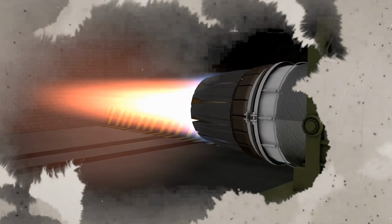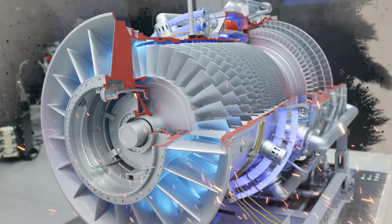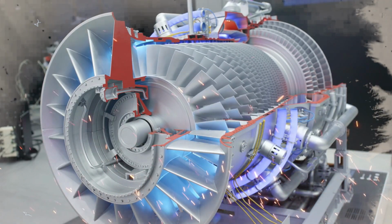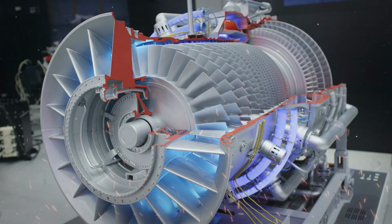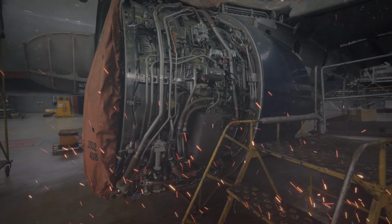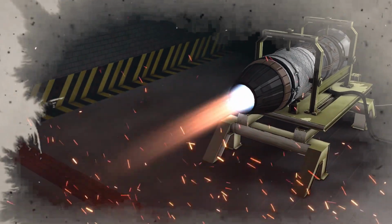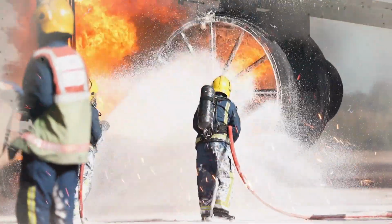Number 5. The function of a jet engine. As air travels through a jet engine, what changes does it undergo? There are 5 distinct phases to a jet engine's operation. Step 1. Air intake. The process begins with air intake, during which the fan is essential for pulling in enormous amounts of air.